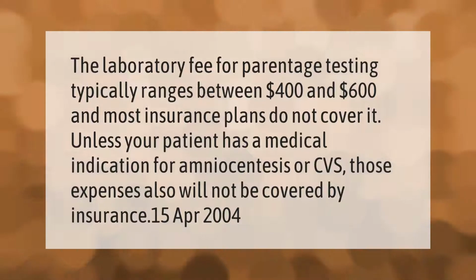The laboratory fee for parentage testing typically ranges between $400 and $600, and most insurance plans do not cover it. Unless your patient has a medical indication for amniocentesis or CVS, those expenses also will not be covered by insurance.